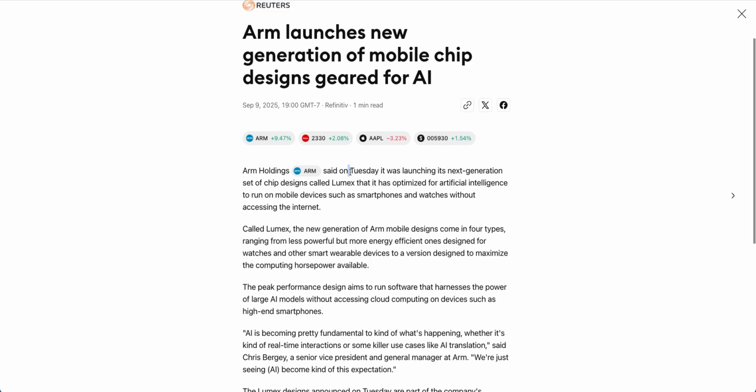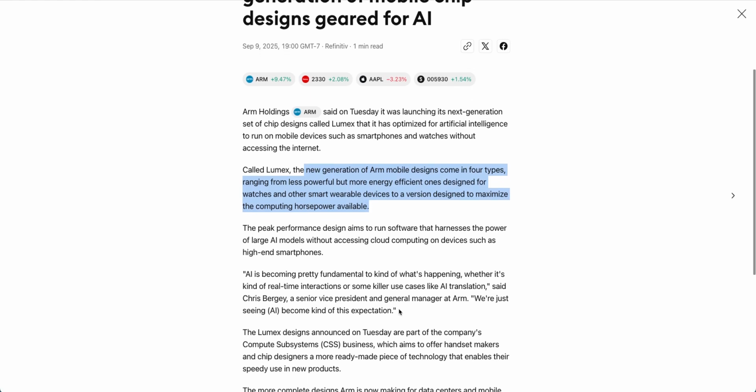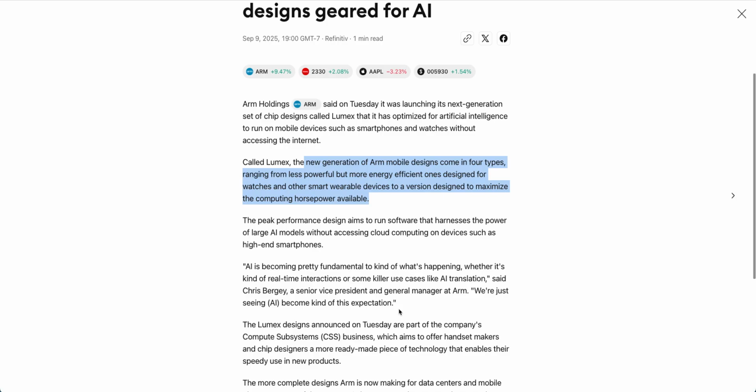ARM Holdings said on Tuesday it was launching its next generation set of chip designs called Lumex, that it has optimized for artificial intelligence to run on mobile devices such as smartphones and watches without accessing internet. That's amazing. Called Lumex, the new generation of ARM mobile designs come in four types, ranging from less powerful but more energy efficient ones designed for watches and other smart wearable devices to a version designed to maximize the computing horsepower available. The peak performance design aims to run software that harnesses the power of large AI models without accessing cloud computing on devices such as high-end smartphones.